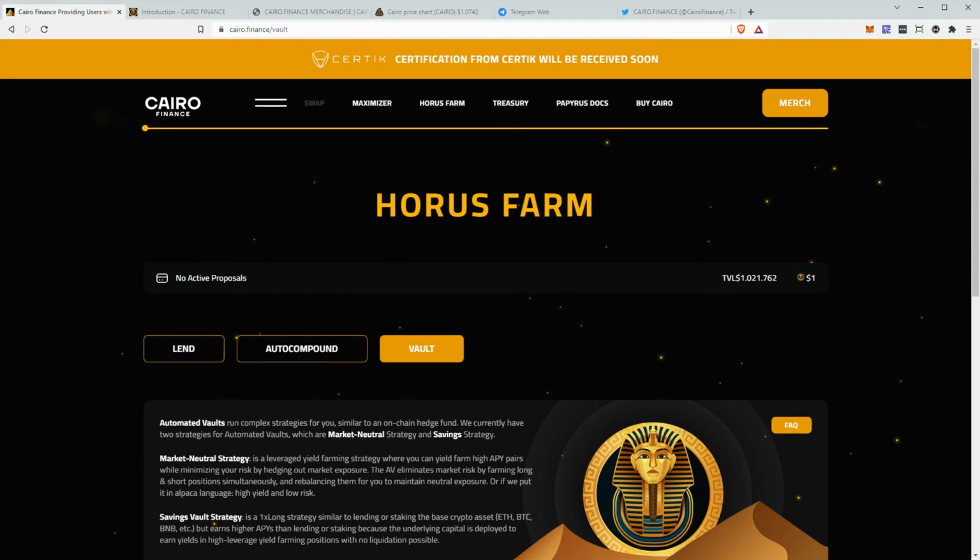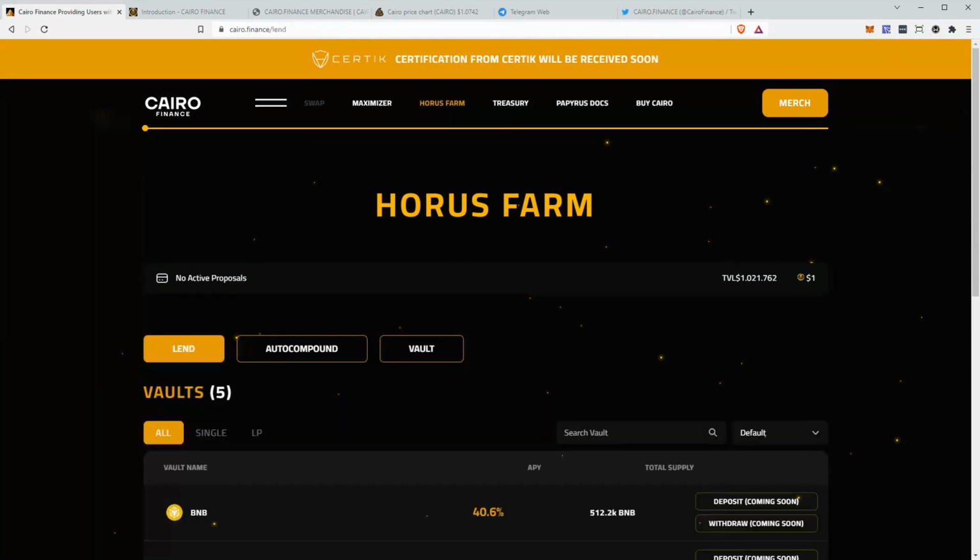And guys, as I mentioned, this lending farm will be online very shortly, within the next 2 weeks or so. It will unfortunately have a different referral link than the maximizer, so be sure to check out for that. Hit me up in the Telegram group if you want my referral link for the farm specifically, because I might not have a video on it right as it goes out, but I just wanted to let you know that it will have a separate referral link than the maximizer.